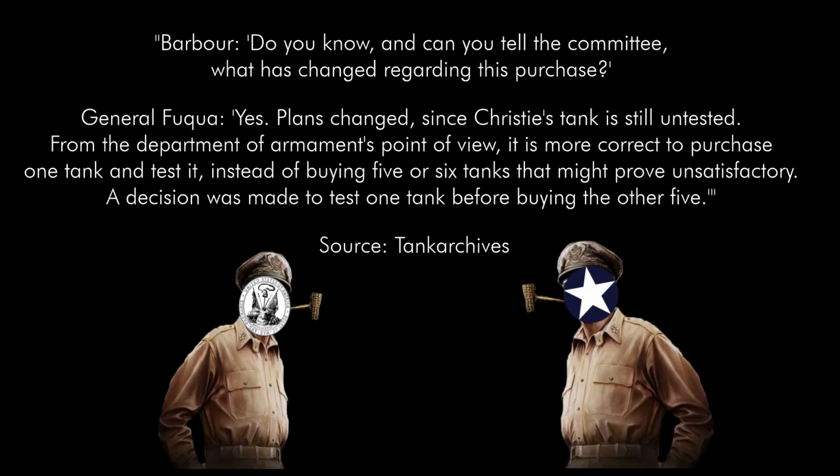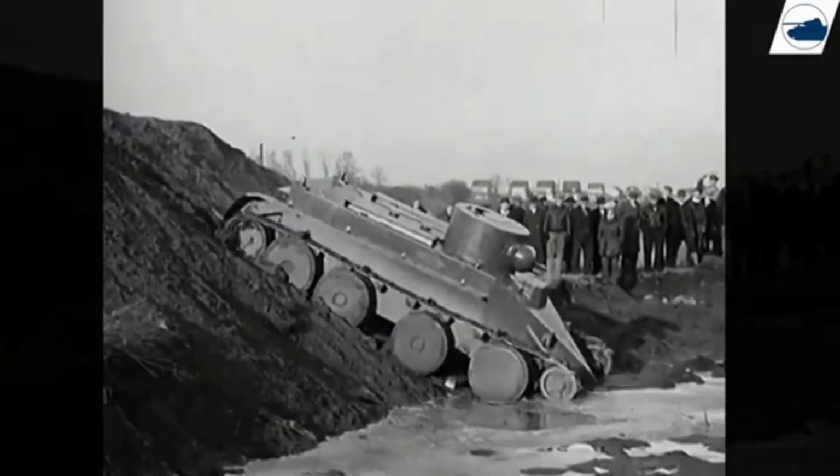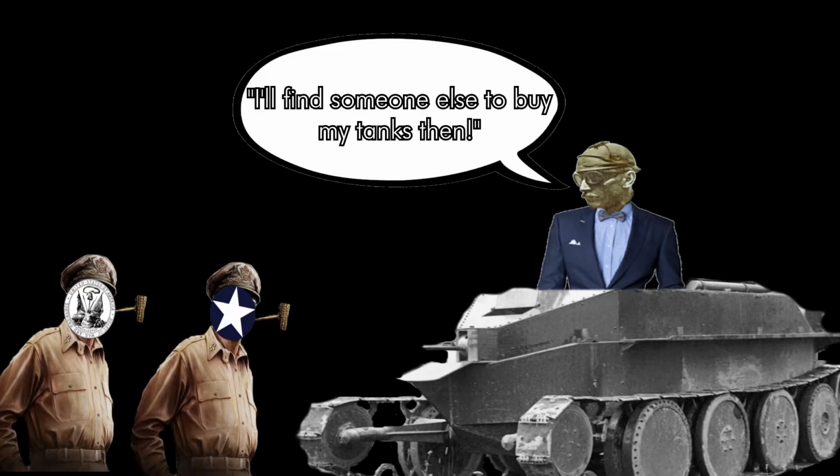There was a lot of internal bickering in ordnance, especially after some new appointments in 1930. The big guys in office didn't like the idea of blindly purchasing droves of Christie tanks without further testing, and Christie himself had a lot to say on the matter. The process of bringing Christie's tanks into service was dragged through the mud. So, Christie began to look for buyers elsewhere.